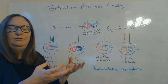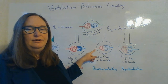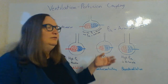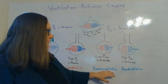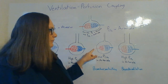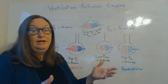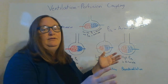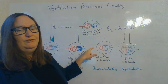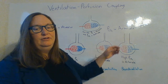Does that make sense? All right, so part of the job here is to pick up oxygen, right? But what else do we do with the blood? Or what else do we do with respiration? We get rid of wastes, right? So what if the blood in the arteriole doesn't have much carbon dioxide? What's going to happen? Well, we don't really need to have much gas exchange going on there. So we're going to have bronchoconstriction. Bronchoconstriction matches with low carbon dioxide in the arteriole. What if we have high carbon dioxide in the arteriole? Then we're going to have bronchodilation because we have a lot of carbon dioxide to get rid of. Let's really have a lot of gas exchange going on. So low carbon dioxide in the vessel, bronchoconstriction. High carbon dioxide in the vessel, bronchodilation.